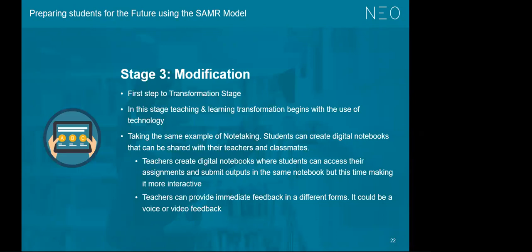The teachers can create digital notebooks where students can access their assignments and submit outputs in the same notebook. And then the teachers can also check it in the same notebook. Teachers can now provide immediate feedback in different forms. It could be a voice or audio feedback. So learning starts to become more student-centered in this stage as they begin to take charge of their learning, and activities begin to use technology to modify the outputs and students start to be more engaged with each other.